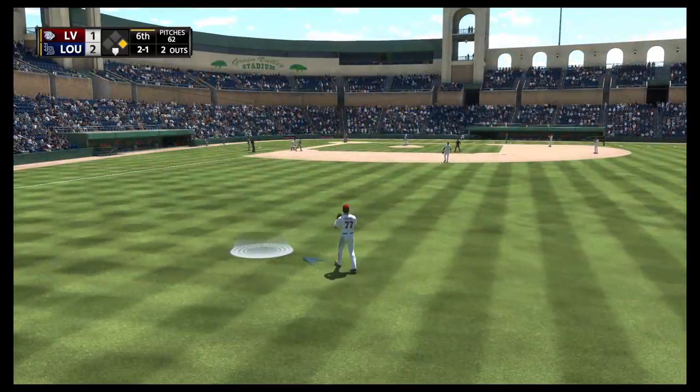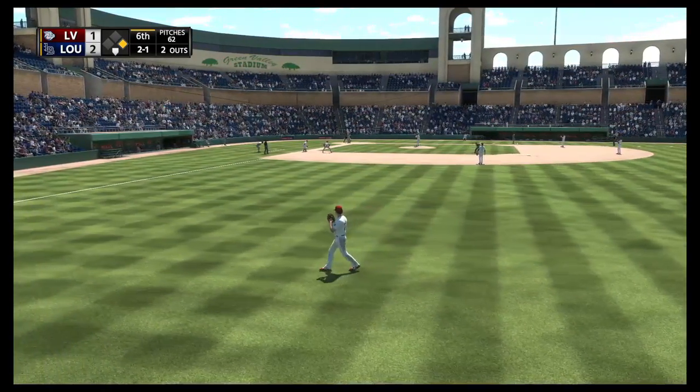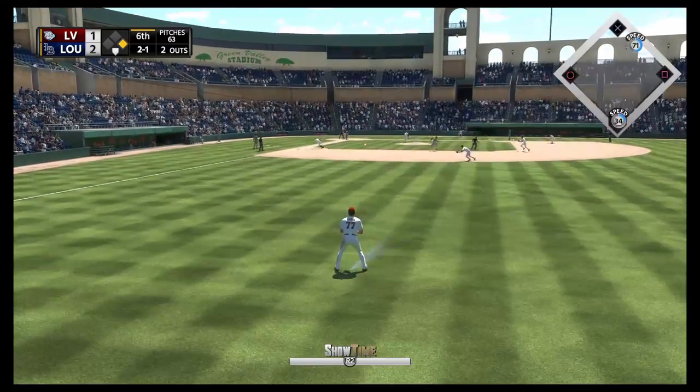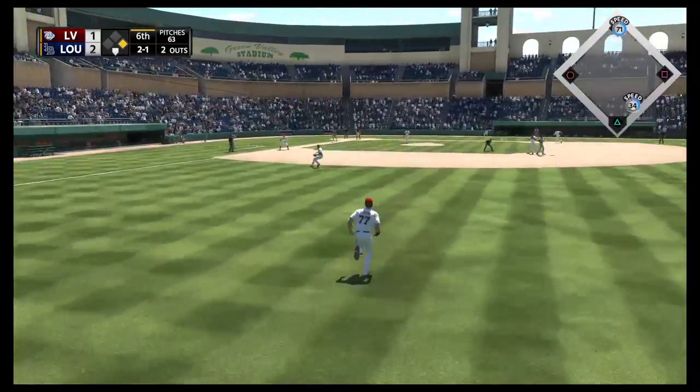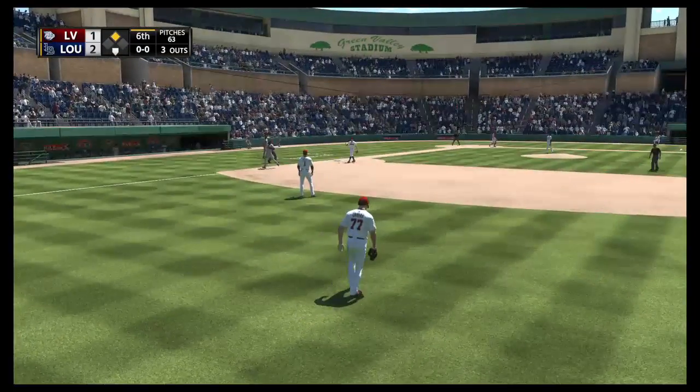Now at the plate, Darren Garvey. First baseman number 10, Darren. One on its way. He's running on the ground to the right side. Throw to first will get him easily, and the side is retired. One hit, one left.